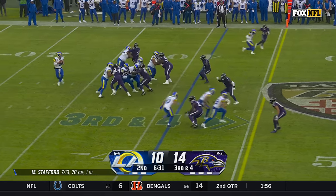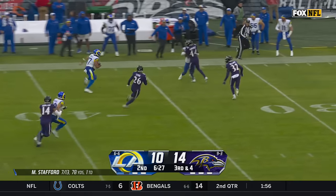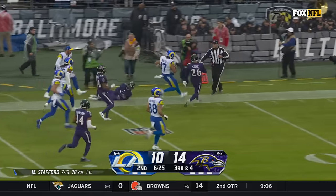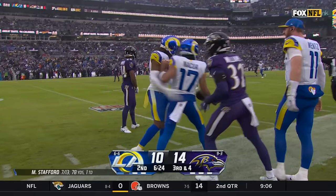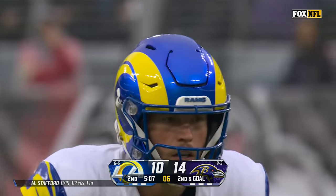Third down and 4. Ravens back out of a blitz look. Stafford has a wide open Nacua for a first down. Puka Nacua inside the 30. They get 35 yards. And the drive continues on 2nd and goal.